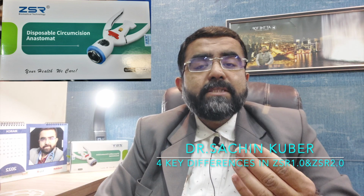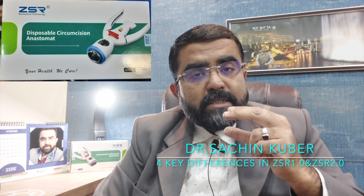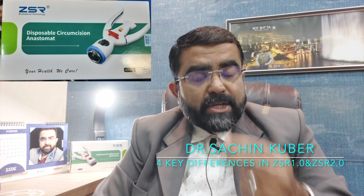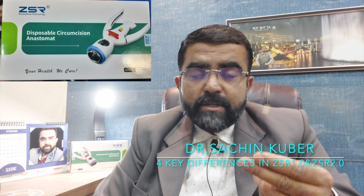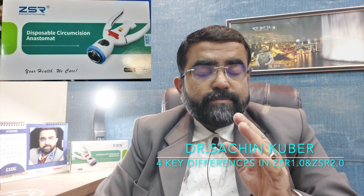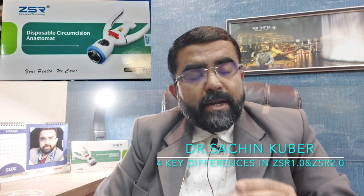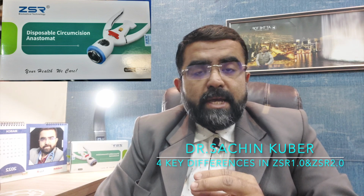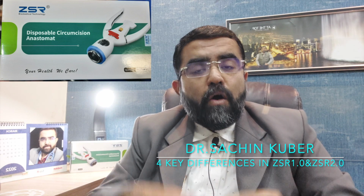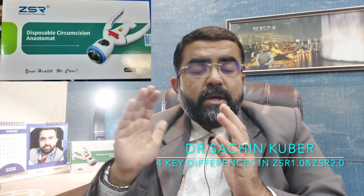That's why the company has come up with a special insight window and a notch on the second generation ZSR green device that helps surgeons offer a near perfect circumcision solution, because there are insight windows on the stapler device as well as the protection cup device, as well as a small notch. So all these 3 factors contribute to offering a better circumcision experience to the patients.